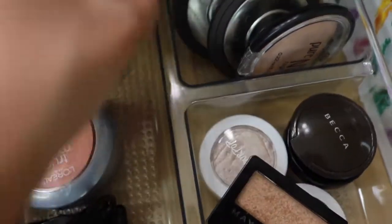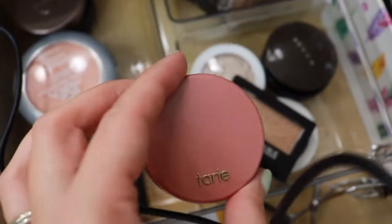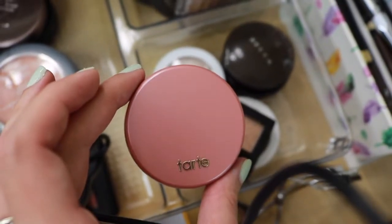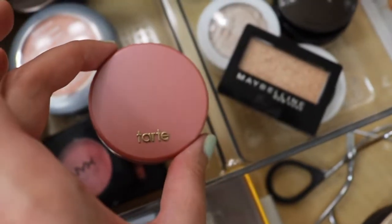Back here I have the Tarte blush in the shade Party. Really, really love this. I'm pretty sure you can buy this in full size, but I'm not positive because I got this in a birthday set at Sephora. So you can check, I'm not sure.